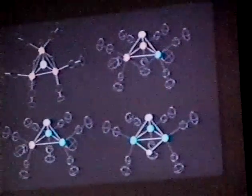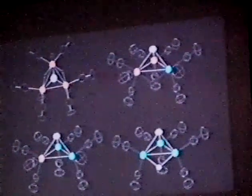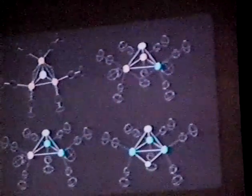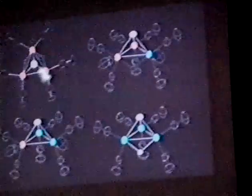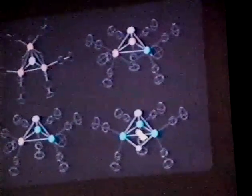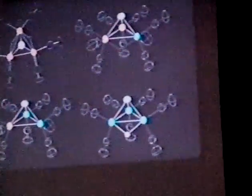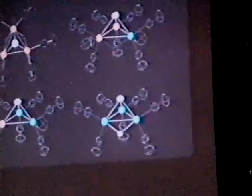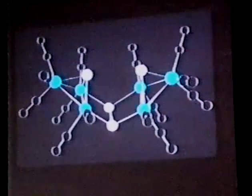For simplicity, I won't refer to these in the future by their complex chemical formula. I'll call these according to the number of cobalt atoms they contain. This is then the cluster containing 0 cobalt. This is the cluster containing 3 cobalt. This last structure here is not strictly correct. This molecule exists instead as a dimer, where the bridging sulfur here forms a bridge between 2 clusters to form this dimer.